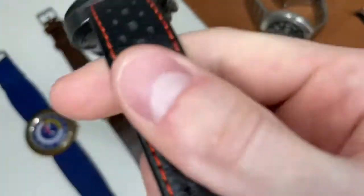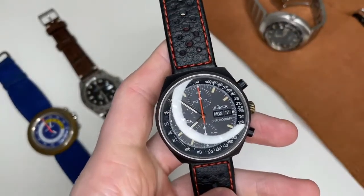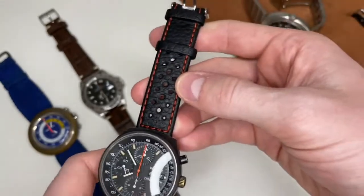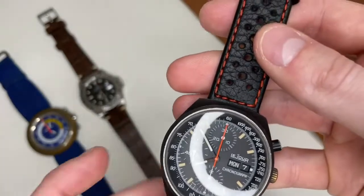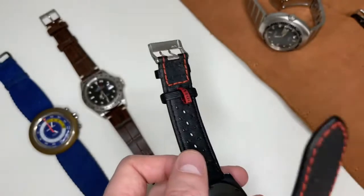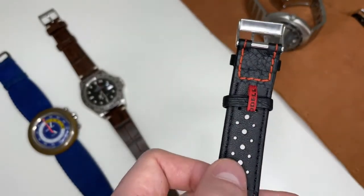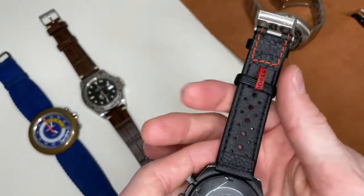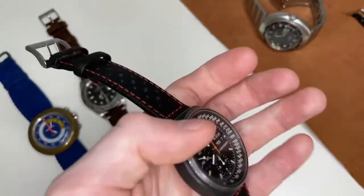This watch comes on a D model racing strap, black with red accents. I think it goes nicely with the orange chronograph hand, which gives it a really nice feel. Something that's really cool about this strap is this piece here, where you typically put the end of your strap underneath, is actually caught, which I think is quite a nice design element. It allows this to not come all the way down and keeps it quite intact. I thought that was a really interesting touch for this strap.